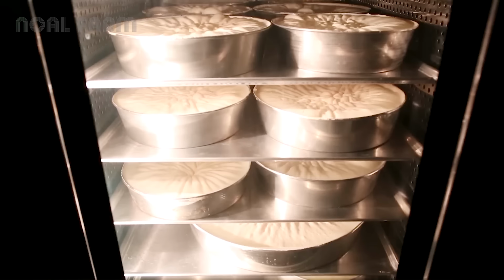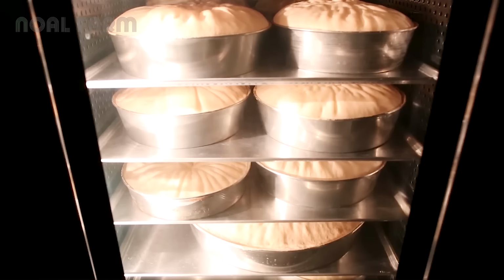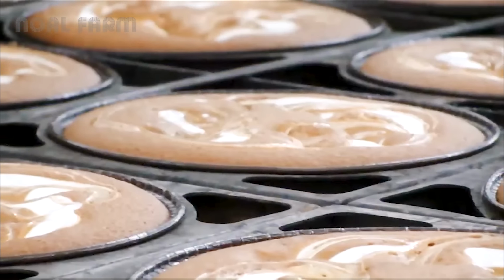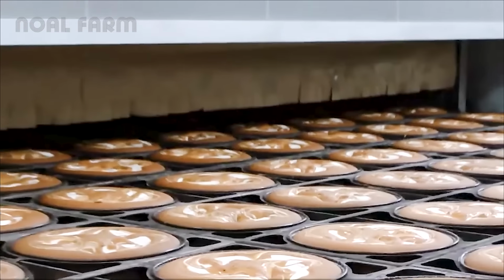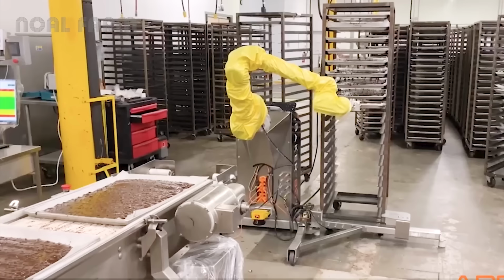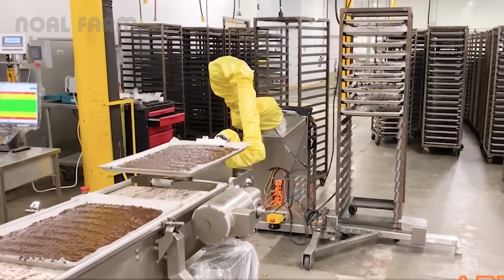Baking is where the magic happens. These industrial ovens are finely tuned to maintain an even temperature, ensuring every cake rises perfectly. These ovens are adaptable, programmable, and incredibly efficient, capable of baking thousands of cakes a day without ever compromising on quality.